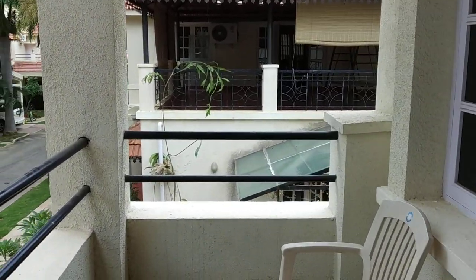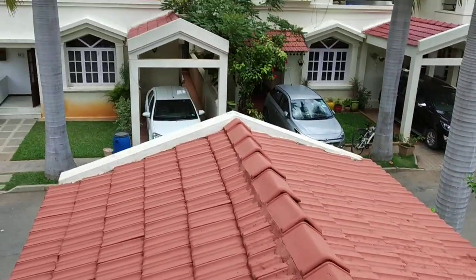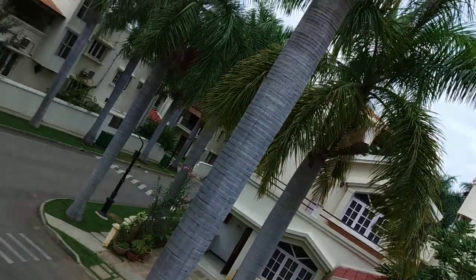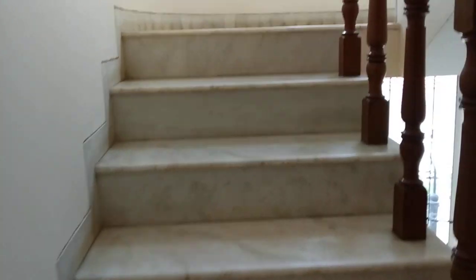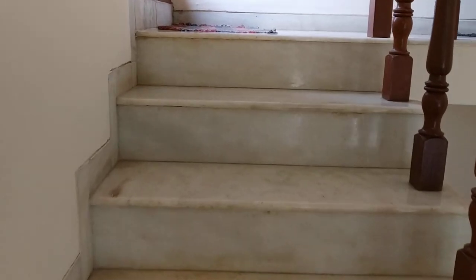This is a little balcony on the first floor. That's the covered parking which you saw. That you can see is Avenue 5. That is the main road, phase 2 main road. This room we have kept empty because you can use it whichever way you want. This is the way to the second floor. Again, mosquito meshing everywhere.